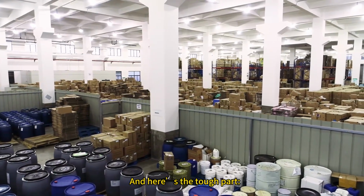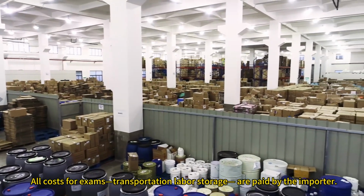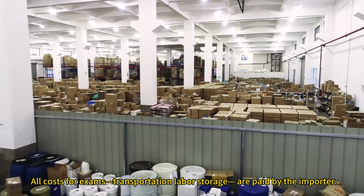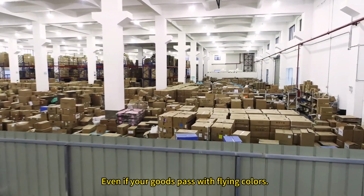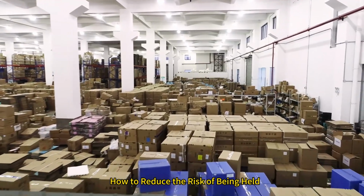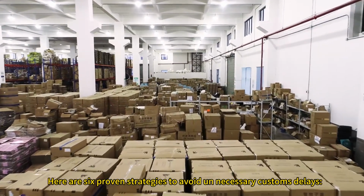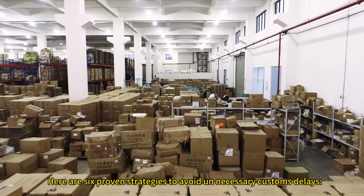And here is the tough part. All costs for exams, transportation, labor, and storage are paid by the importer, even if your goods pass with flying colors. How to reduce the risk of being held. Here are 6 proven strategies to avoid unnecessary customs delays.